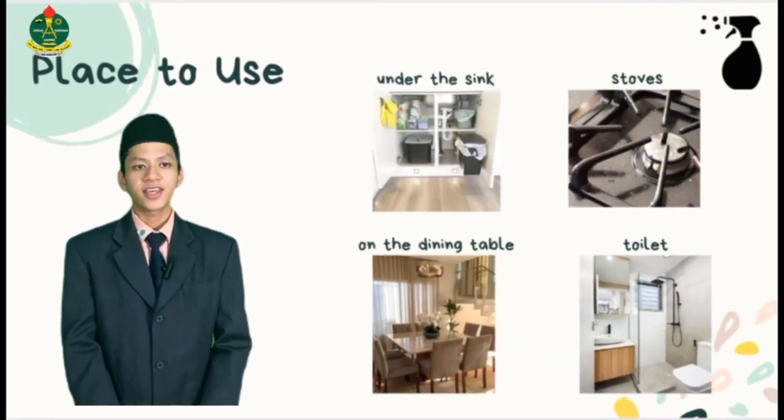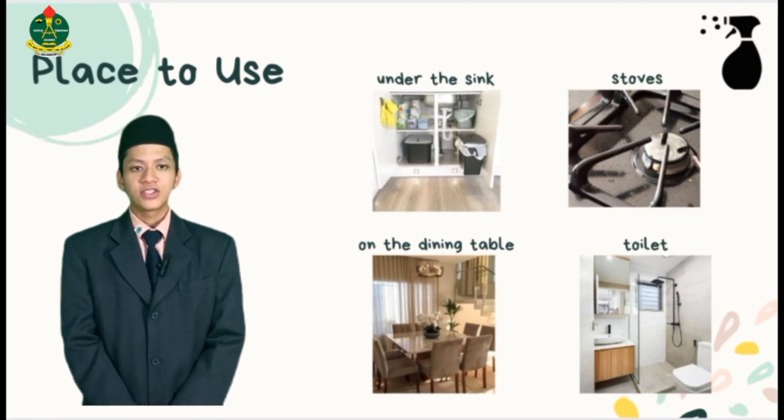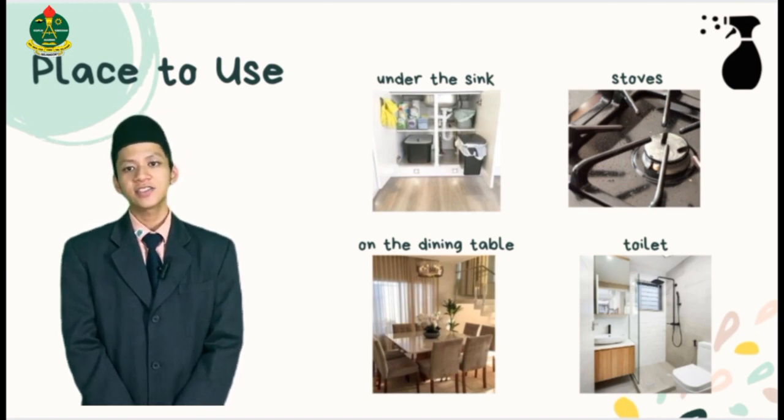So, where can we use CR spray? CR spray can be used under the sink, stove, on the dining table, and toilet.